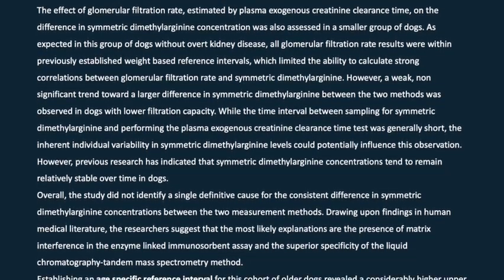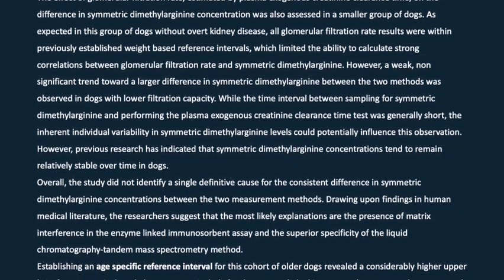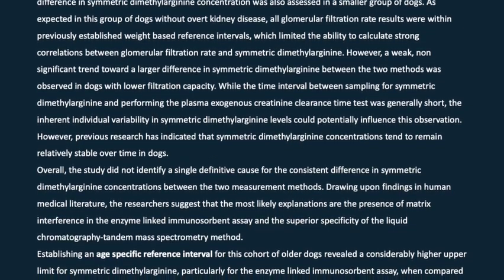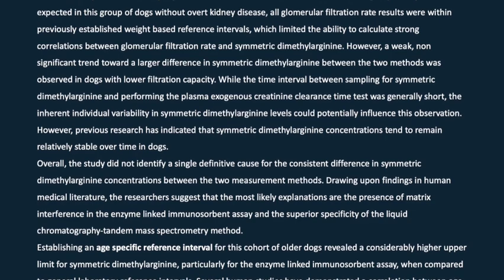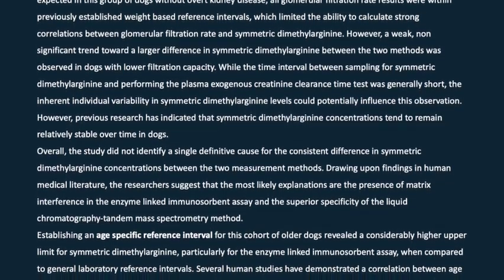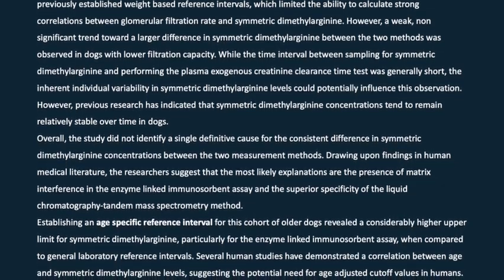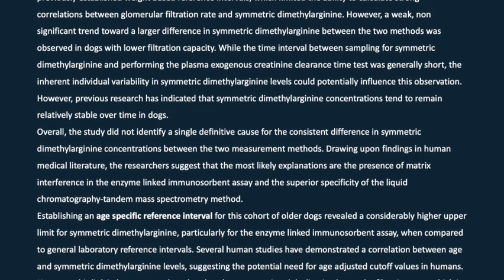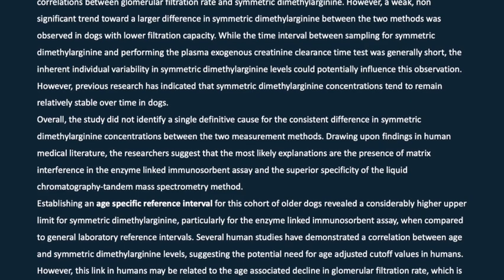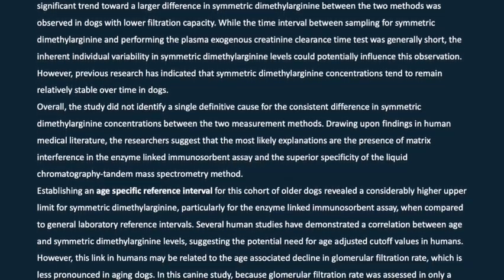However, previous research has indicated that symmetric dimethylarginine concentrations tend to remain relatively stable over time in dogs. Overall, the study did not identify a single definitive cause for the consistent difference in symmetric dimethylarginine concentrations between the 2 measurement methods. Drawing upon findings in human medical literature, the researchers suggest that the most likely explanations are the presence of matrix interference in the enzyme-linked immunosorbent assay and the superior specificity of the liquid chromatography-tandem mass spectrometry method.